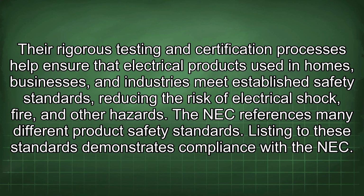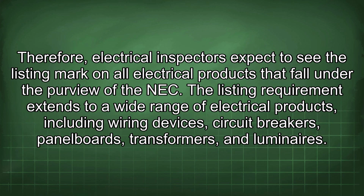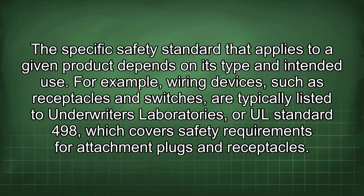The NEC references many different product safety standards. Listing to these standards demonstrates compliance with the NEC. Therefore, electrical inspectors expect to see the listing mark on all electrical products that fall under the purview of the NEC. The listing requirement extends to a wide range of electrical products, including wiring devices, circuit breakers, panel boards, transformers, and luminaires. The specific safety standard that applies to a given product depends on its type and intended use.